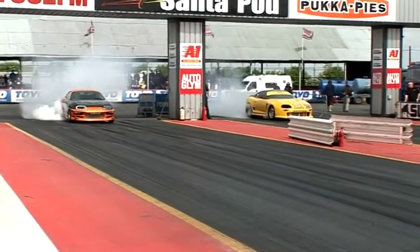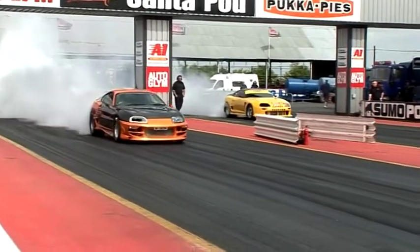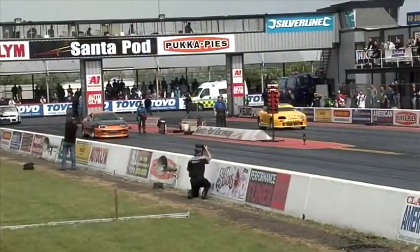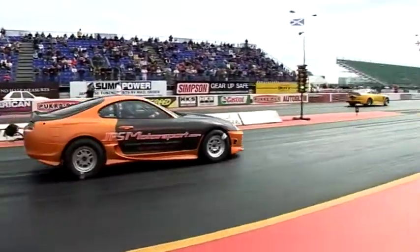Side-by-side Supras, side-by-side static burnouts. Okay, here we go then. It's the battle of the 2.3. Plenty of smoke from both machines. It's Leon who comes forwards to the pre-stage first, but oh dear.